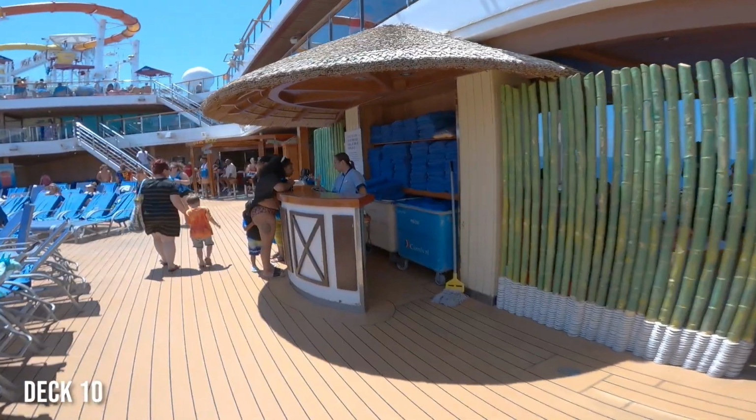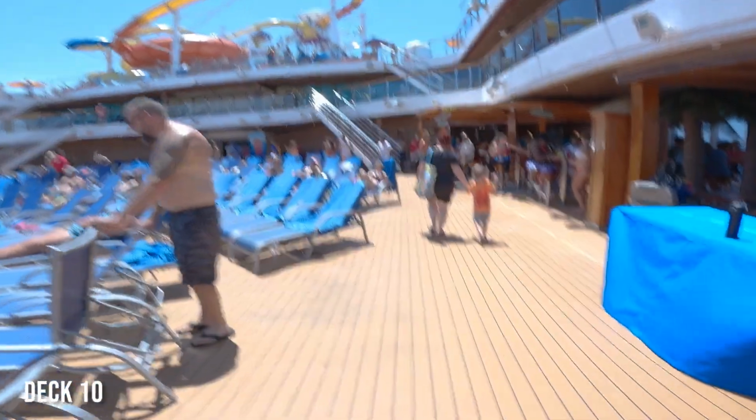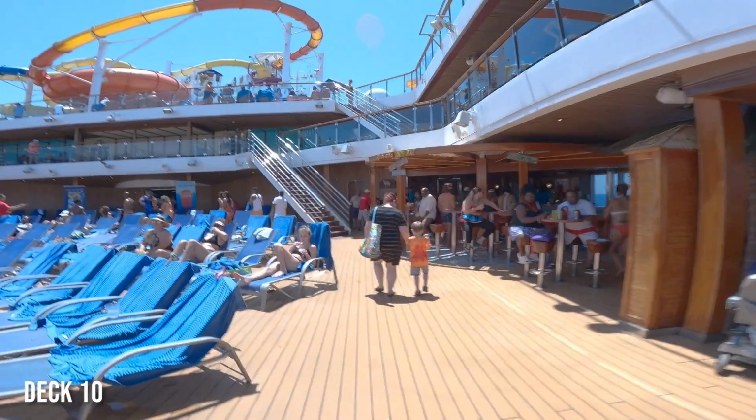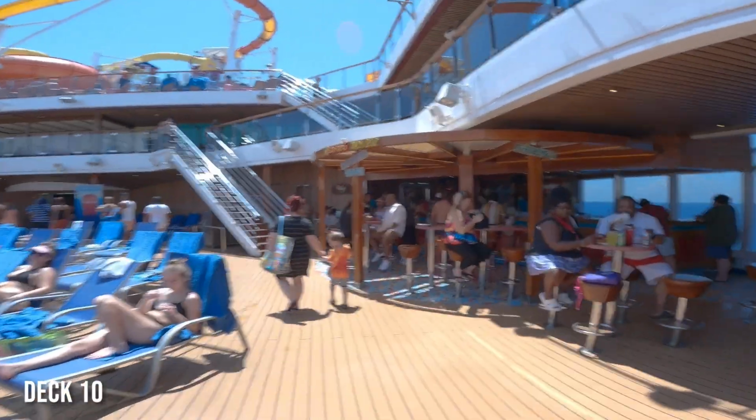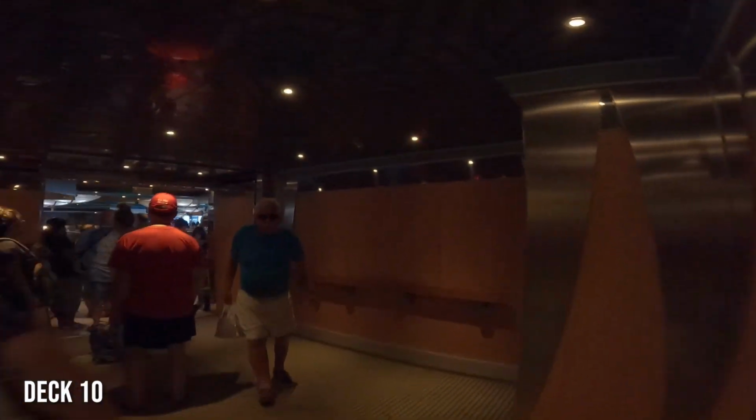Making our way right here, as you see, this is the towel shack where you turn in your towels and swap them out. Do not lose your towels. Fair warning, you will have to pay for them. And here is the Red Frog Rum Bar. Now we're going to make our way into the Lido Marketplace.